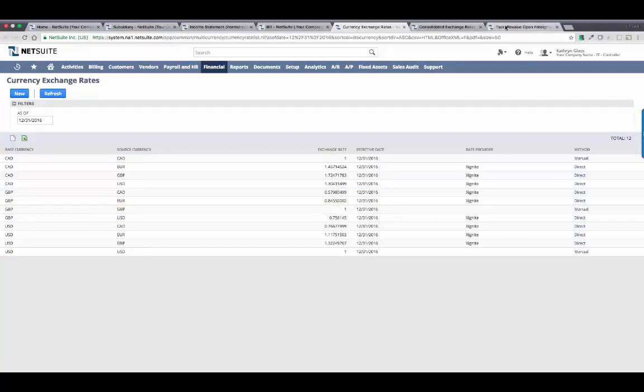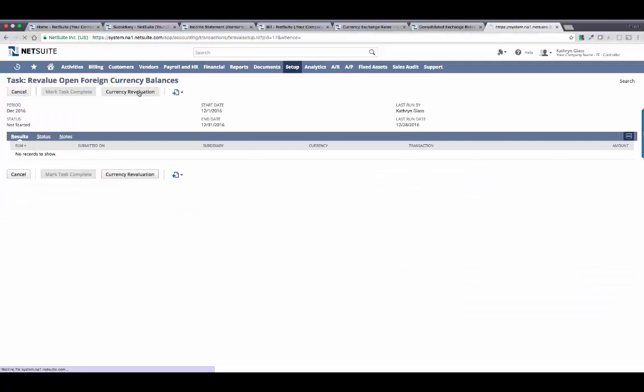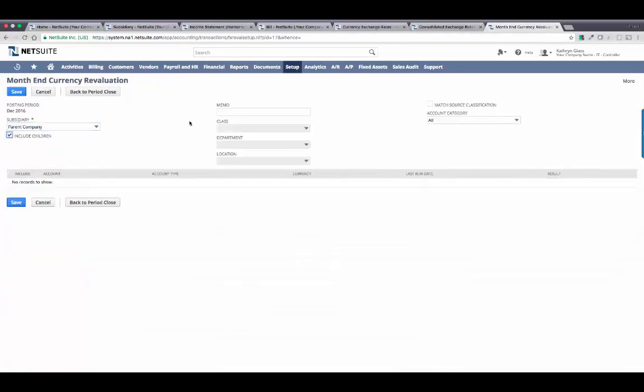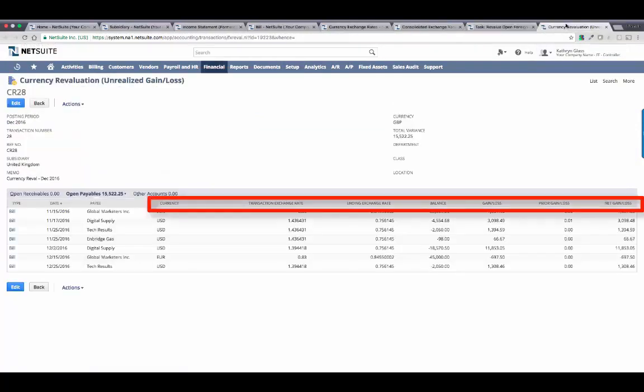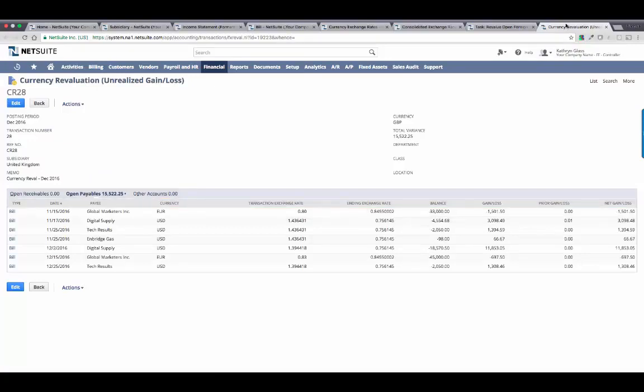The system will use this information to automatically create a revaluation transaction to account for my unrealized gain or loss, which will automatically reverse on the first day of the following month. This is the revaluation entry that was created with the click of a single button, and I have full visibility to drill down and understand exactly how this transaction was calculated. Additionally, I can see that this reverses the first day of next month.